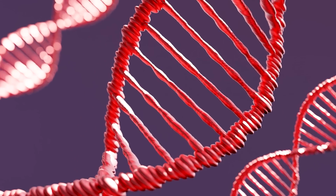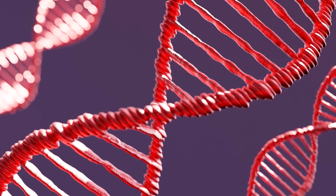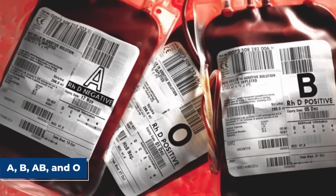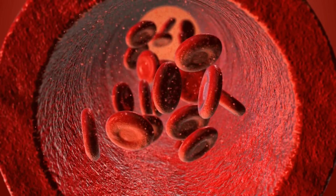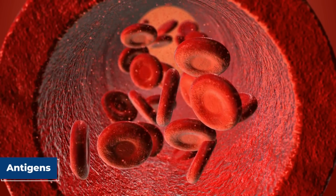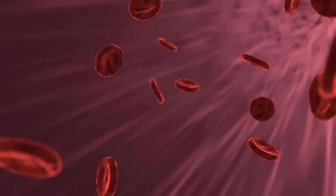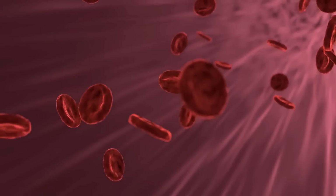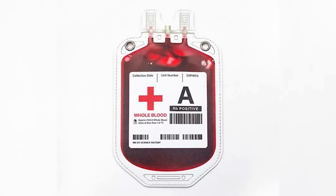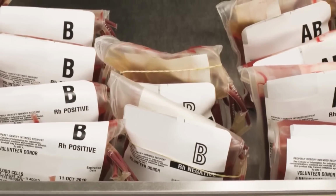This intricate system categorizes human blood into 4 main groups: A, B, AB, and O. But what dictates your blood type? It all boils down to tiny markers on your red blood cells called antigens. Imagine these antigens as flags that signal to your body's defense system. An A flag identifies a friendly red blood cell, while a B flag does the same.